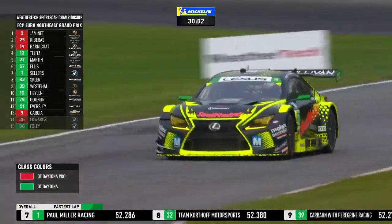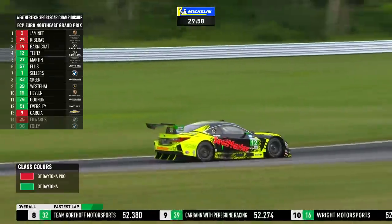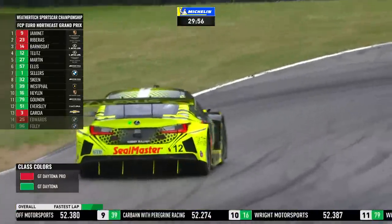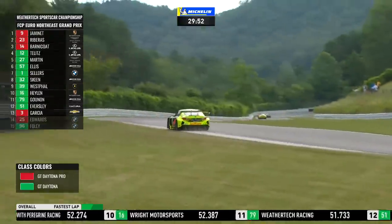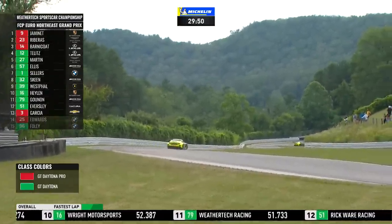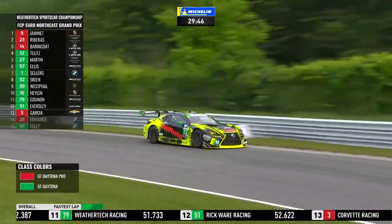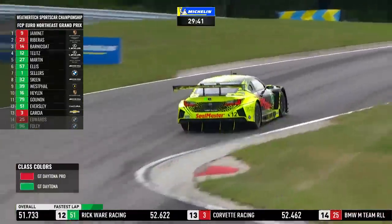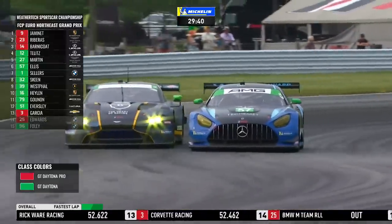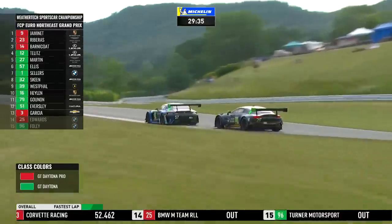No change regarding the lead in GT Daytona, the regular class for Aaron Tielitz. And actually, Tielitz isn't too far away from Ben Barnico now. So no. Those two Lexus almost sharing No Name Straight together, Jeremy. Absolutely. I mean, 5 seconds is the gap between those two Lexuses, and it has been from all of this stint, basically. So Aaron's certainly keeping pace with Ben Barnico there.